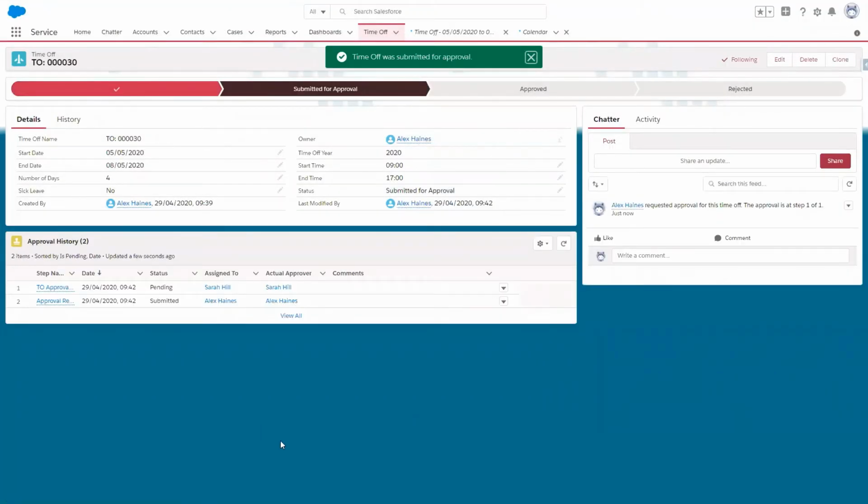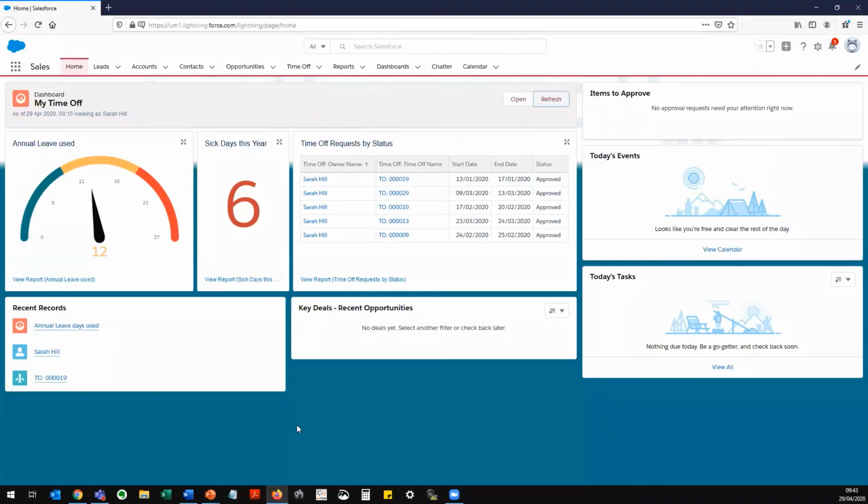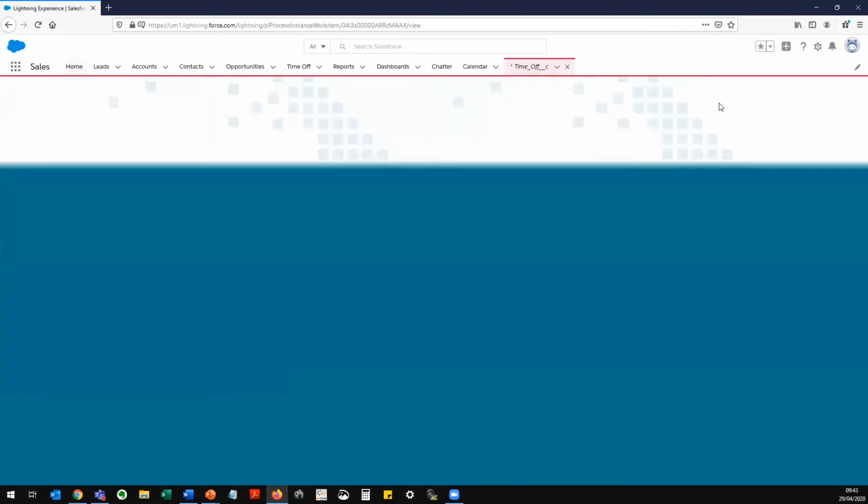You can see we've had some updates. Our status has changed to submitted for approval, and we can see that the approval request has been routed to my manager, Sarah Hill. What I'm going to do is jump into a different browser window so I can show you this from the perspective of Sarah. Again, we've got the same home screen view, and up in the far top right we've got a notification come in. If I click into there, I can see that that time off approval request has come in, and I can click through straight to that.